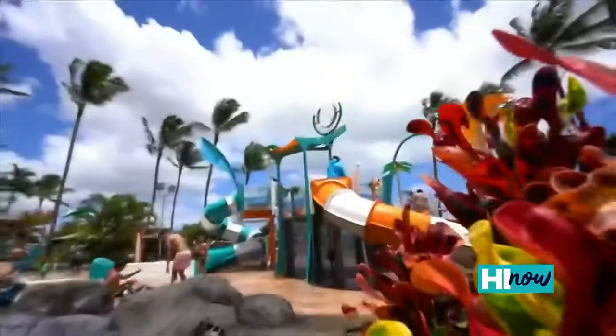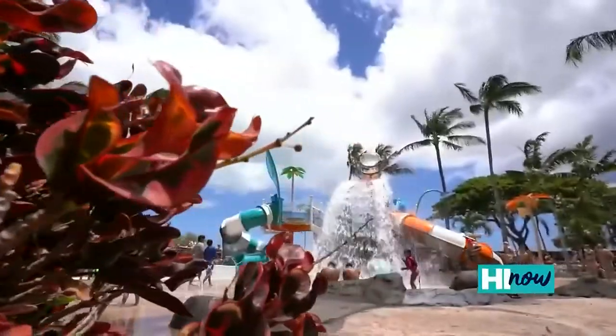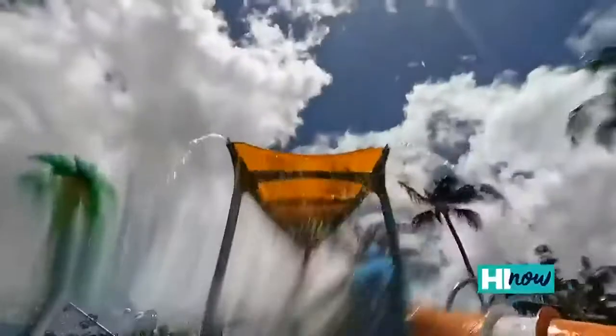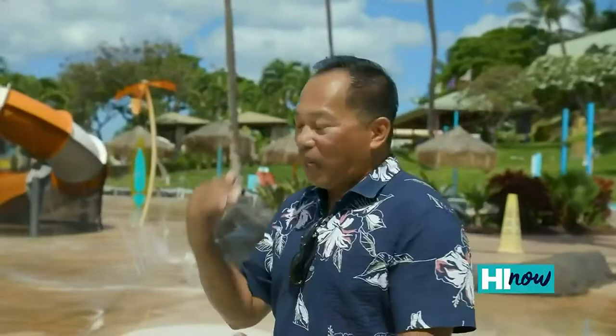Well, as you can see, we're standing behind our newest attraction, Little Kahuna Beach. It's over 8,000 square feet of fun for the entire family, featuring over 60 water features, a tipping bucket, and more slides for everyone to enjoy. It's open to all ages, not only for the little kids, but ADA compliant.